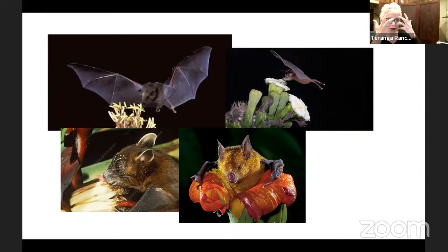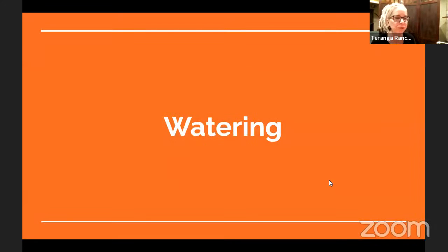If it's got an all wrinkly face that's made for echolocation, he's probably an insectivore. And of course, if you're here in Southern California, you know he's an insectivore. And he's tiny. So watering, we're talking about pollinators, we're talking about watering. And water is a big deal here in Southern California.